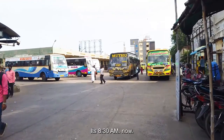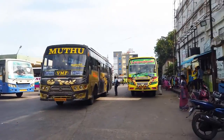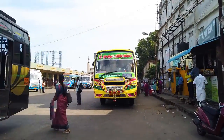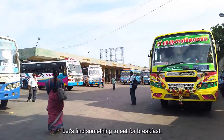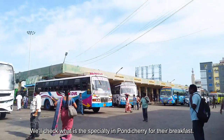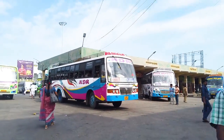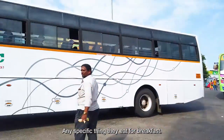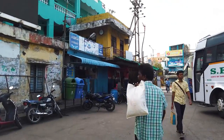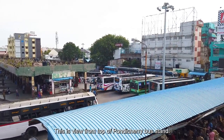It's 8:30 a.m. now. I reached Pondicherry bus stand now. Let's find something to eat. Breakfast. We'll check what is the specialty in Pondicherry for their breakfast. Any specific thing they eat for breakfast? This is the view from top, Pondicherry bus stand.